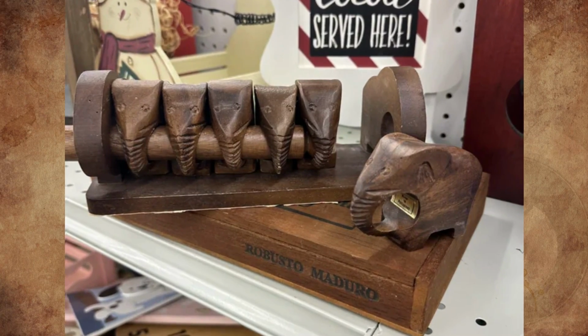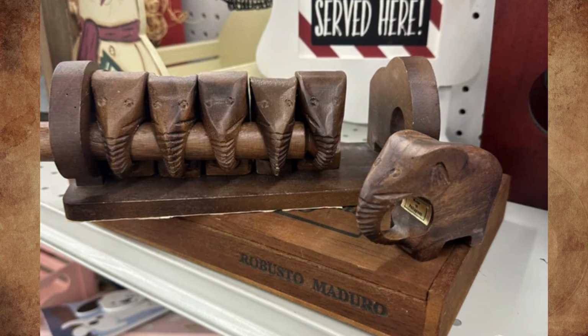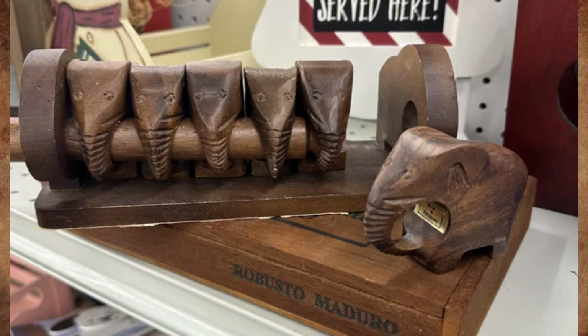What are these wooden elephants with a rod through them? Rod slides out and elephants are removable. Found at Goodwill and no words other than made in the Philippines. About the length of a book. Any ideas?